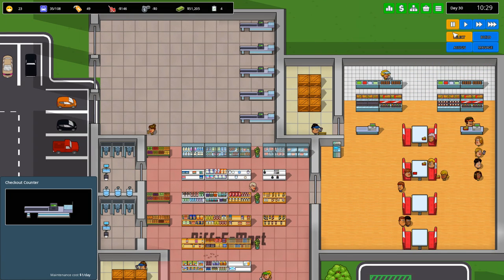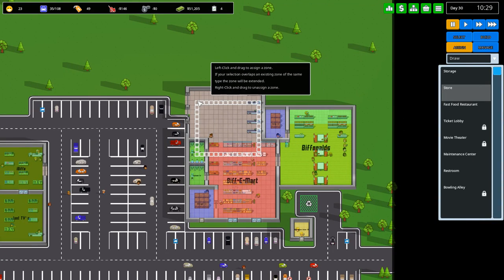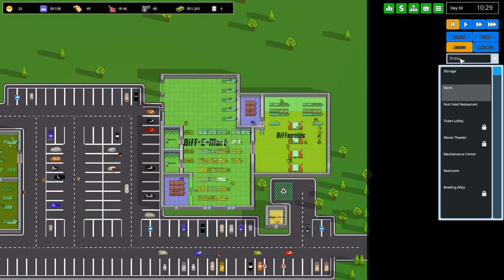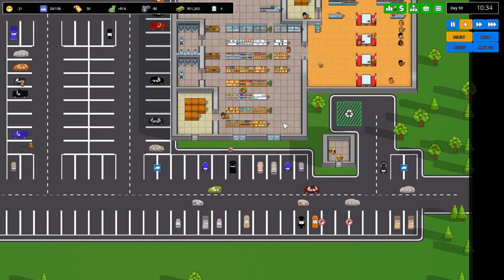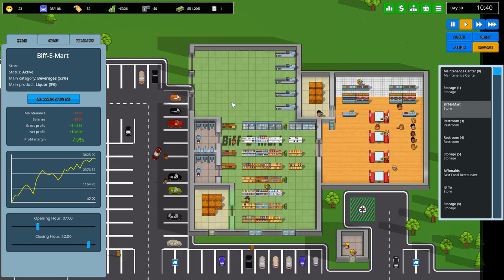Oh, I know what it is. This has got to be assigned as the same part of the store, isn't it? Yay! Now they're going to go over here. Whoops. There we go. Where are they, though? Are they all wandered off? Where's my staff? They don't seem to be in here.